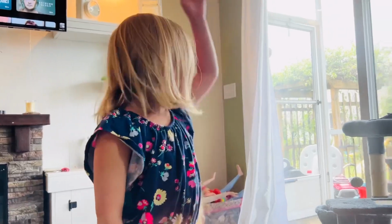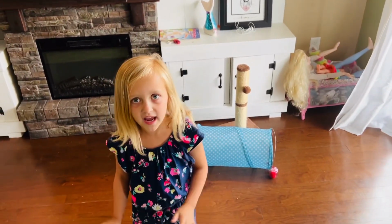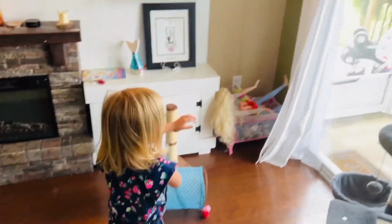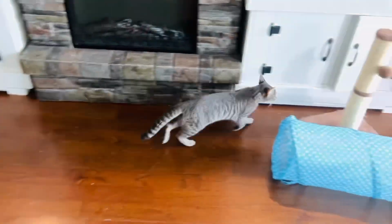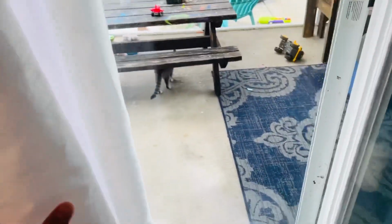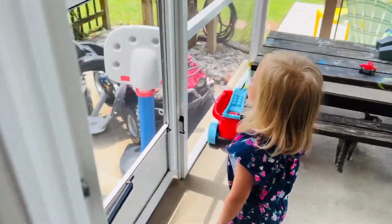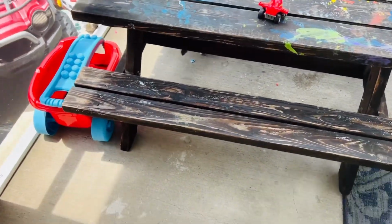One of her favorite things to do, guys, is go out on our porch. But don't let your cats, if they're an inside cat, go outside. If you have a porch like this, I'm gonna first go out there. Oh, she's ready. Don't touch that spiky ball, okay? Put the lock on. Good job.